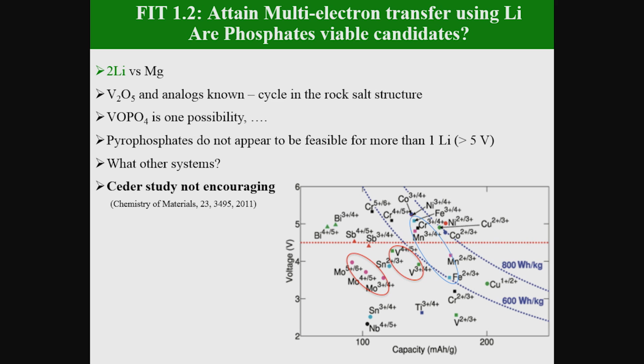DWE and others say maybe 600 will do it. Also, you can't go above the red line. This is about 4.5 volts. That's the stability limit of most electrolytes. So if you look at phosphates, there's not too many choices.